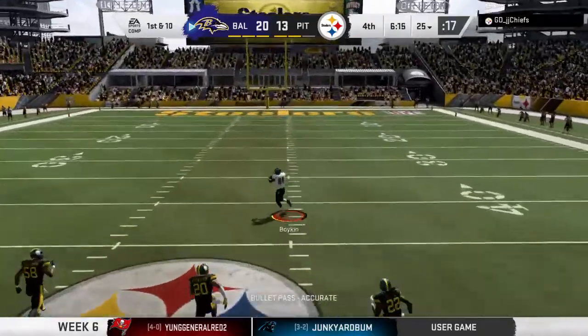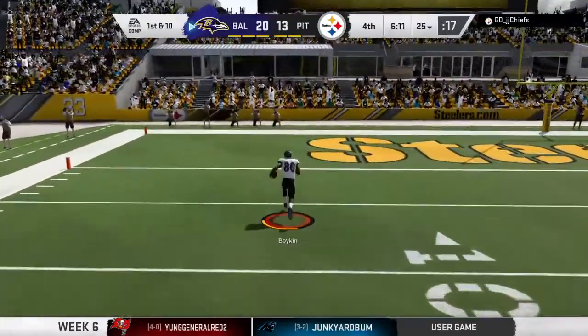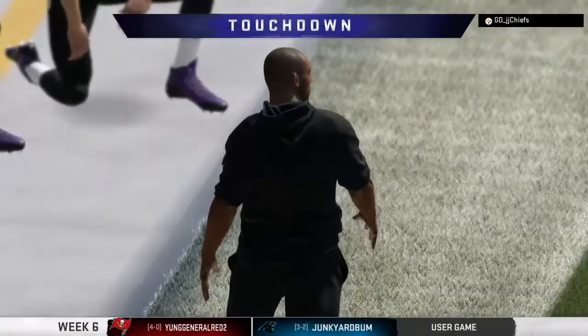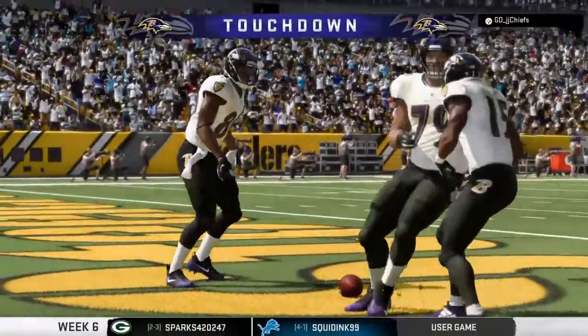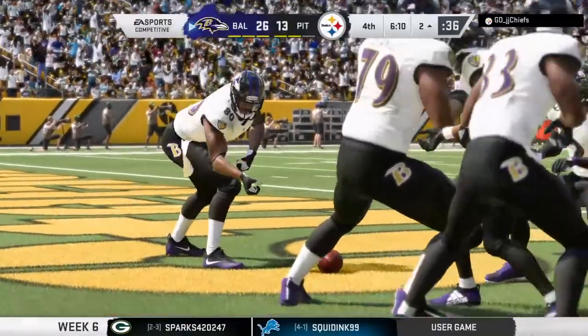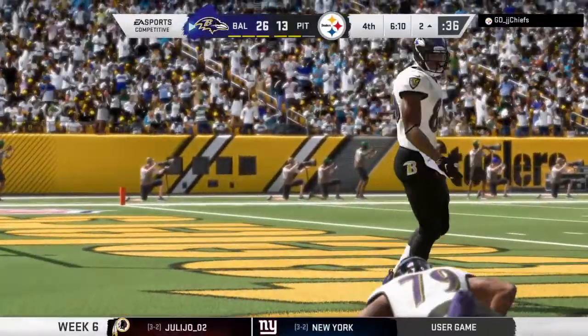The football again. Wide open, complete. And all the way in for a Ravens touchdown. Miles Boykin, his 3rd touchdown of the game and 4th on the year as the Ravens push further out in front.